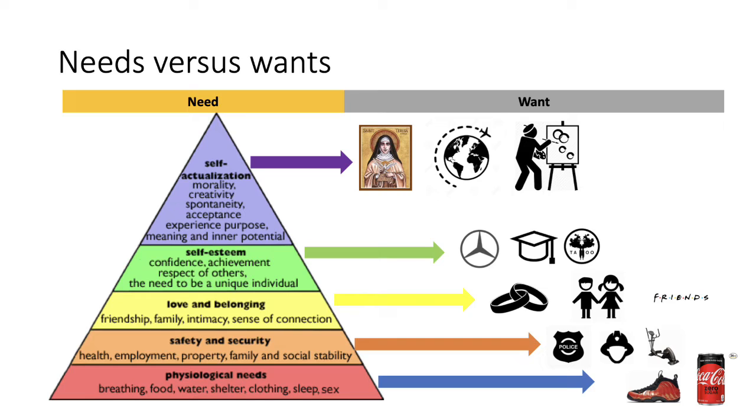So if you think about it, Maslow's very first rung on the hierarchy of needs is we need food, water, shelter, clothing, right, to survive. These are our physiological needs. Everyone needs these to survive. However, when you think about how you turn a need into a want, I might need water to survive. However, I love Coke Zero. So I might want to have a Coke Zero to fulfill the need for hydration, right? But I need water to survive.